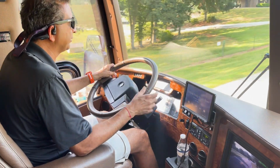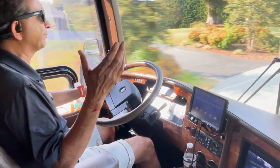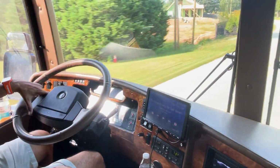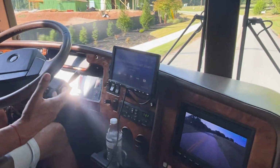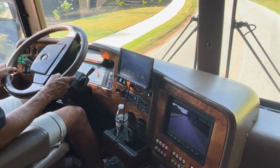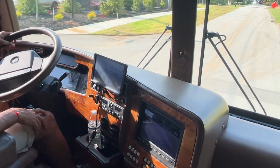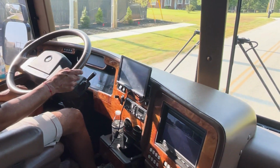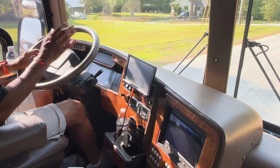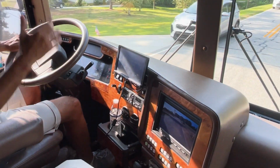The Detroit Series 60. That's just warming up. We had Clint Black's bus a couple of years ago with over 550,000 miles. Ran like a champ. This coach is made to go a million miles. Right now we're just doing city driving around 35, 40 miles an hour. I'll get on the highway, open it up a little bit, and show you guys the cruise and all. It steers straight.